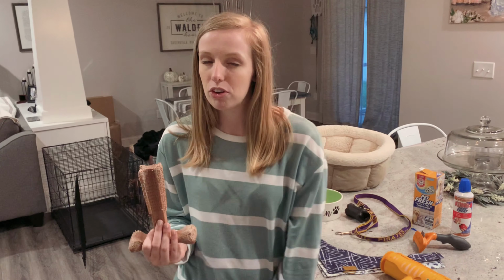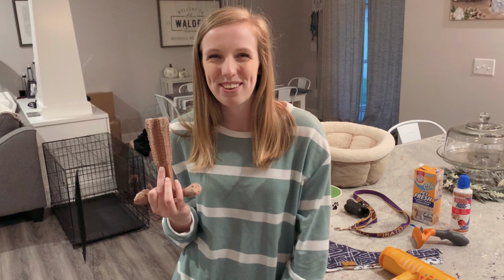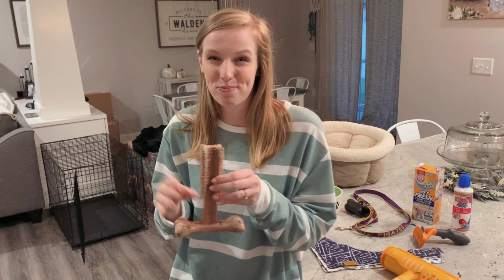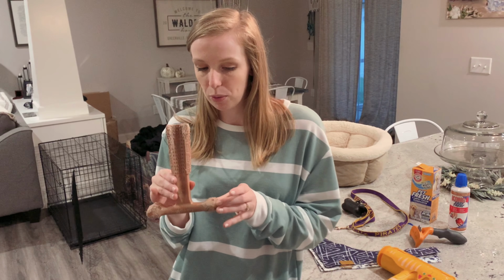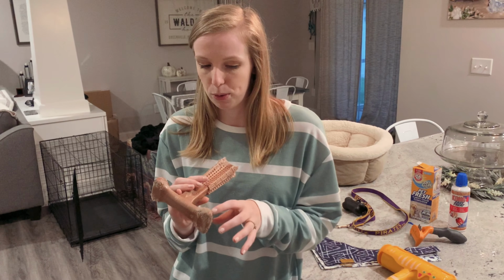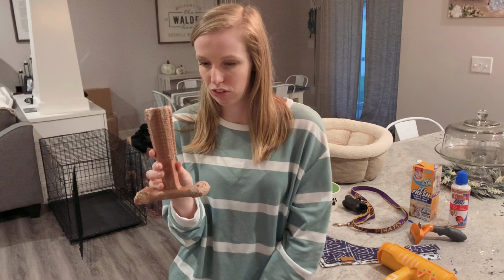We don't even do dog toys aside from like this because they chew so much. And they would annihilate bones in like 10 minutes max. So we found these Bambones and they last forever. They would last forever if I did not throw them away, because once they get too much of this stuff on the edges, I just go ahead and throw it away.